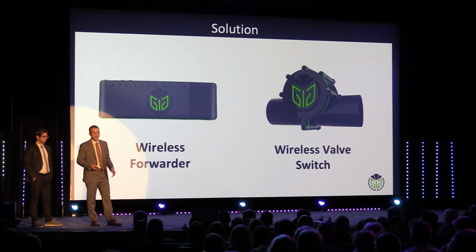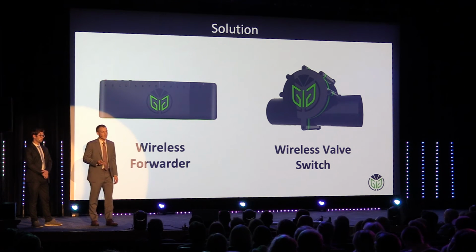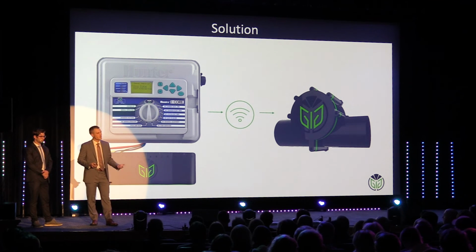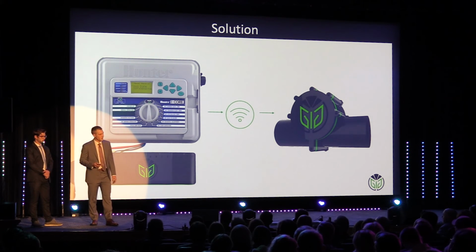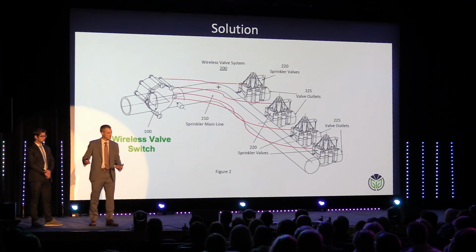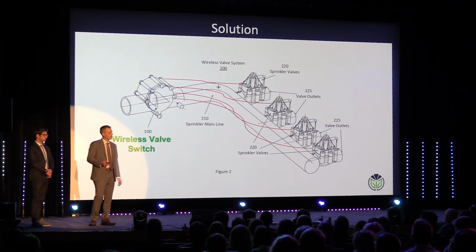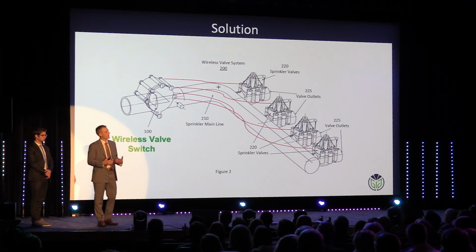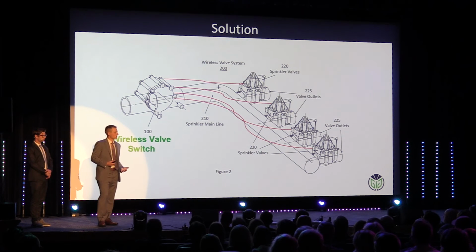So our solution has 2 parts. We have a wireless forwarder and a wireless valve switch. Our forwarder can connect to any existing control box, then sends a wireless signal to your switch, which then connects to the existing valves. It is powered by water flow that generates a charge that stores in a rechargeable battery and stores enough to flip these valves on and off.